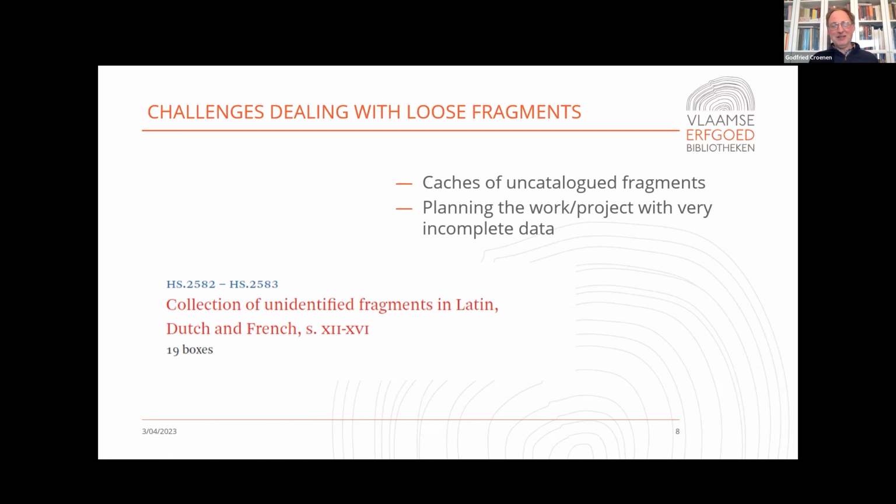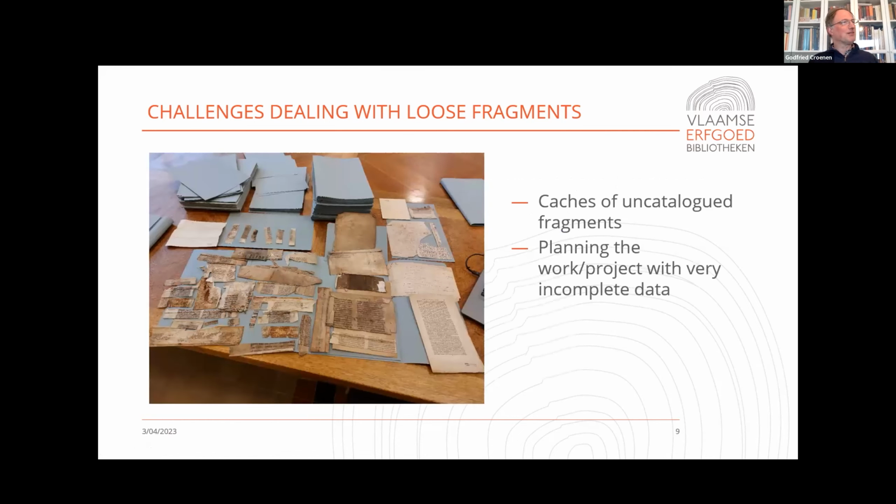Well, at least we know there is something there, and there is a call number. I can call it up. It turned out to be about 700 fragments in total, most of them unnumbered. It's not all of them manuscripts. You see printed fragments, not all of them literary fragments, some of them documents, not all of them medieval. We had an autograph fragment of a well-known 19th century Dutch author in there.